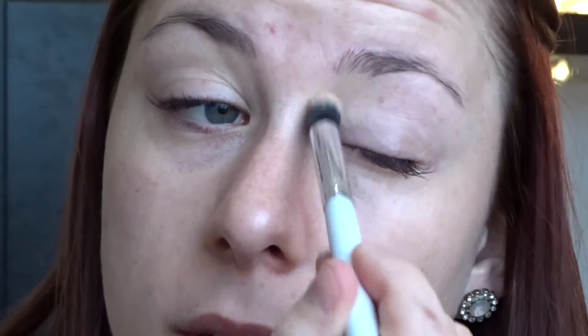That's already creasing. So you obviously need to work quick with this eye primer. I haven't noticed that before. Much better. As you can see, it has evened it out quite a lot.